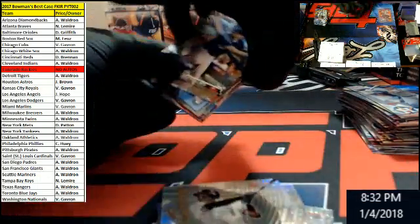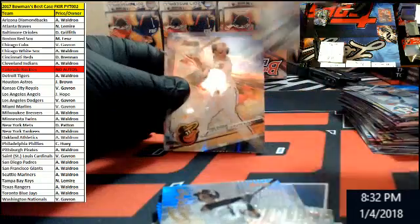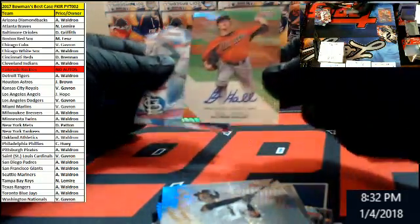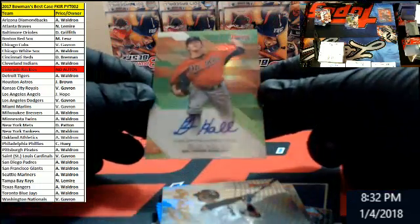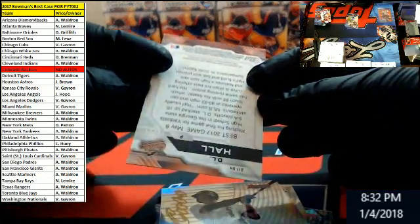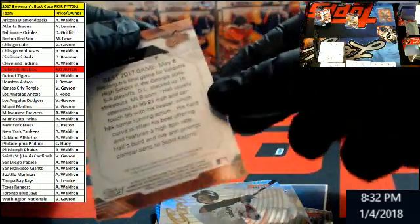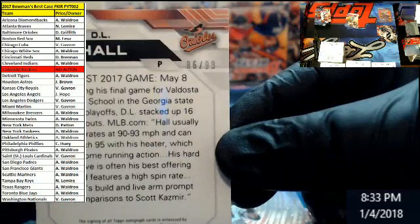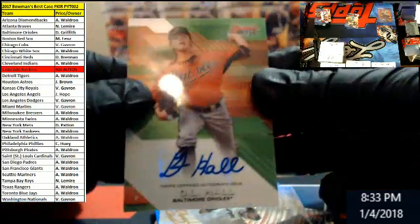Nice little stack here. Phillips, Machado, Harper, D.L. Hall for the Orioles. Number must be in the back. It is, out of 99, D.L. Hall. There you go, D.L. Hall.